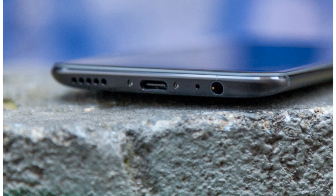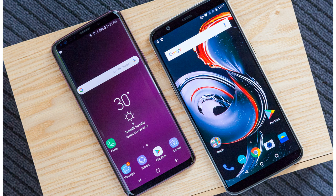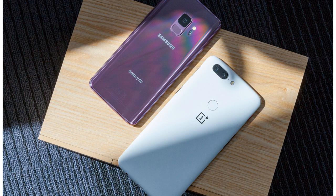Camera. The Galaxy S9 uses an all-new 12-megapixel super-speed dual-pixel image sensor with embedded RAM for faster autofocus and the ability to capture slow-motion video at 960 frames per second, which is better than most phones. By comparison, the OnePlus 5T tops out at just 240 FPS for video.